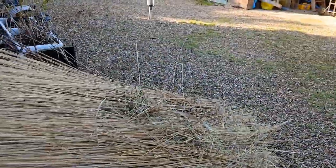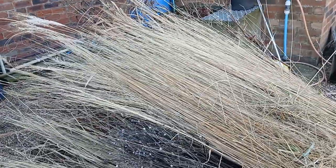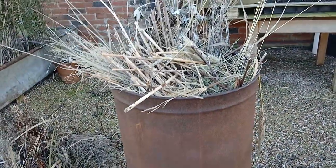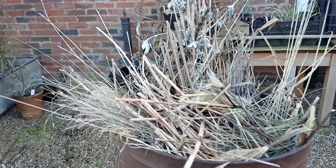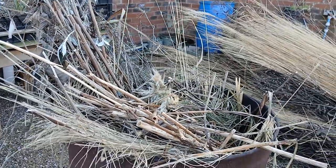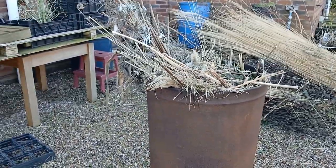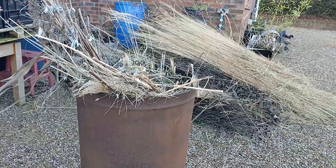And this is what's left. Now, some of the stuff has been taken to the local tip to be recycled, and then some of it's gone onto my own compost heap. But the majority is still here. And to be quite honest with you, it's not much use on the compost heap, because all it's going to do is break down and provide more of a soil conditioner than any nutritional value. So I'm going to burn some of it. There's just too much to put on my compost heap. My compost heap isn't big enough to take all this.